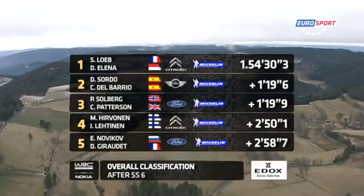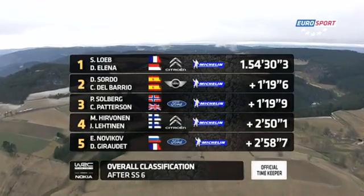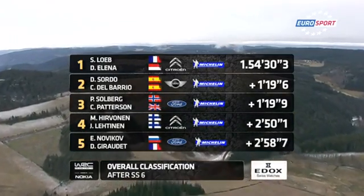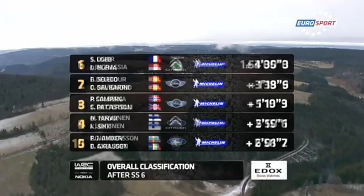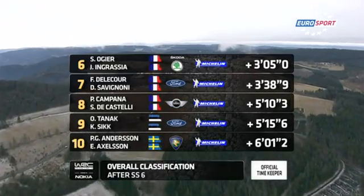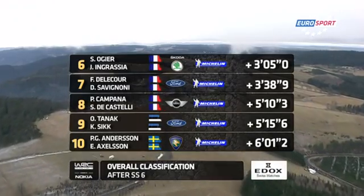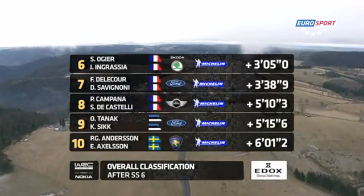It's good fun. So that's how they stand after stage 6. Loeb ahead of Sordo. That's the classification indeed of the stage. It is a gap, is it not, between Loeb and the rest in these overall standings, but that battle for second place absolutely warming up. We'll be back with more in a moment.